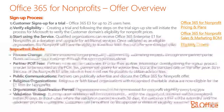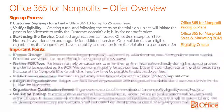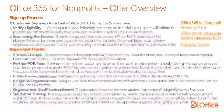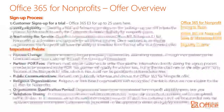But again, basically you sign up for a trial of the E3, and then there needs to be some eligibility that has to happen, and then that's when the changes move you into that nonprofit status. But more importantly, start using the service. And if you do want to go to the E1, once you're validated, you'll have the ability to transition from that trial offer to that donated E1 offering as well.